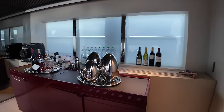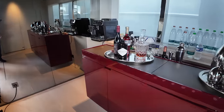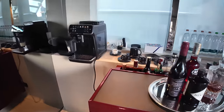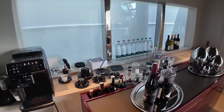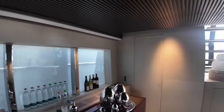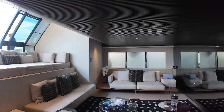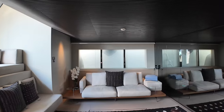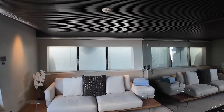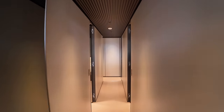Over here on the right-hand side, we have a bar, everything you need, look, to keep your friends and family nicely entertained. Again, 3 large windows on that bulkhead as well. So we are obviously tied up stern to at the moment, but you can imagine when you're out to anchor, you get a great view out of those huge windows. But right, let's move forward into the guest accommodation.